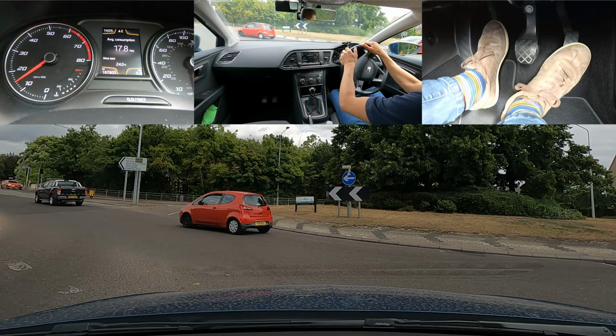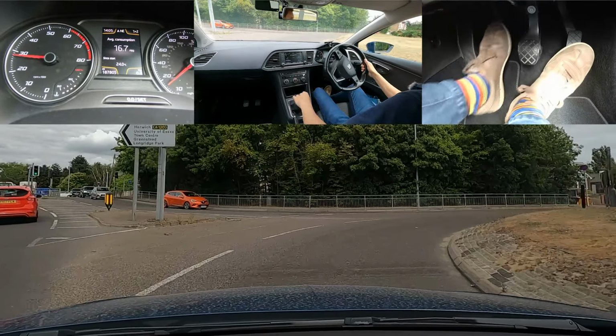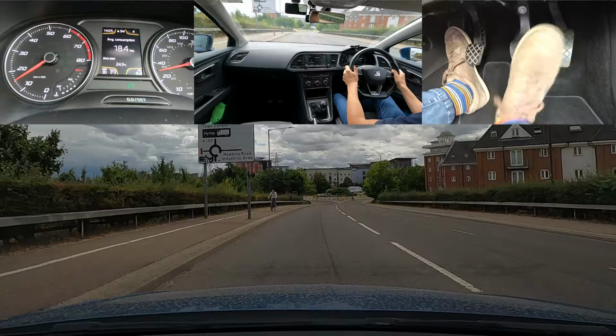I normally change up at about 2,000 RPM, but you know what, let's get going like that, up to 3,000, and just accelerate a bit more quickly than I need to. Maybe get up to 30 miles an hour in second, up to gear 3 now, and into gear 4. I will use the cruise control as well to try and help me stay within the speed limit when it's safe for me to do so.